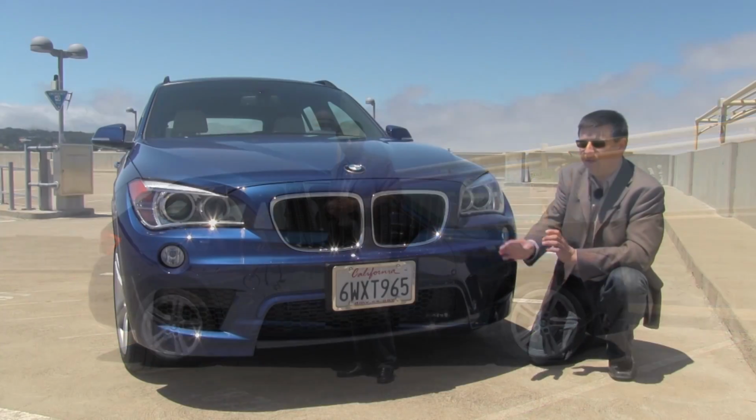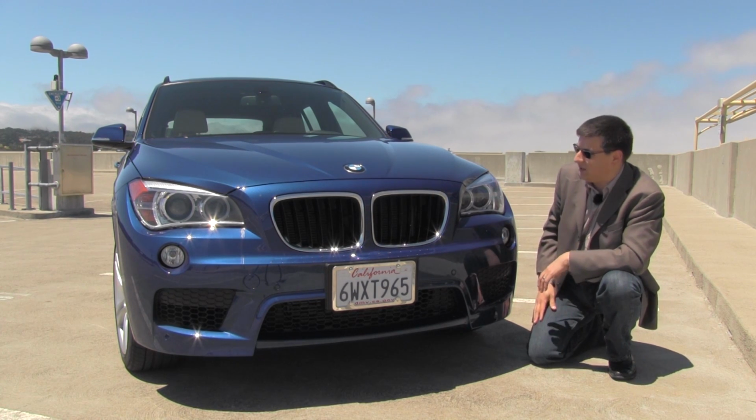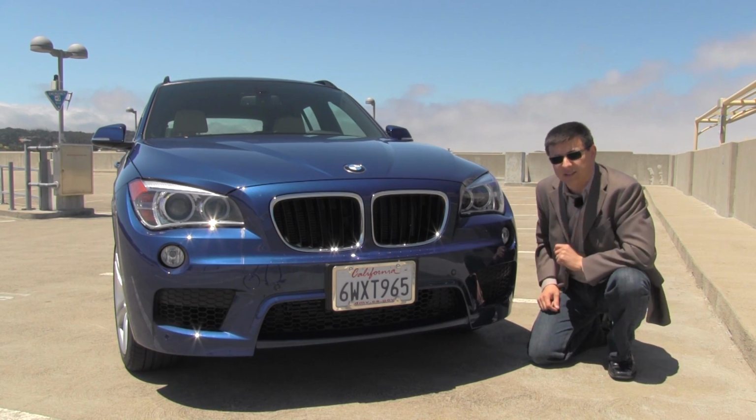my shoulder. Up front we have that BMW signature kidney grille, which grows ever larger with every passing BMW. We have some very angry HID headlamps. These are optional, they're not standard on the X1, and our model also has fog lamps.